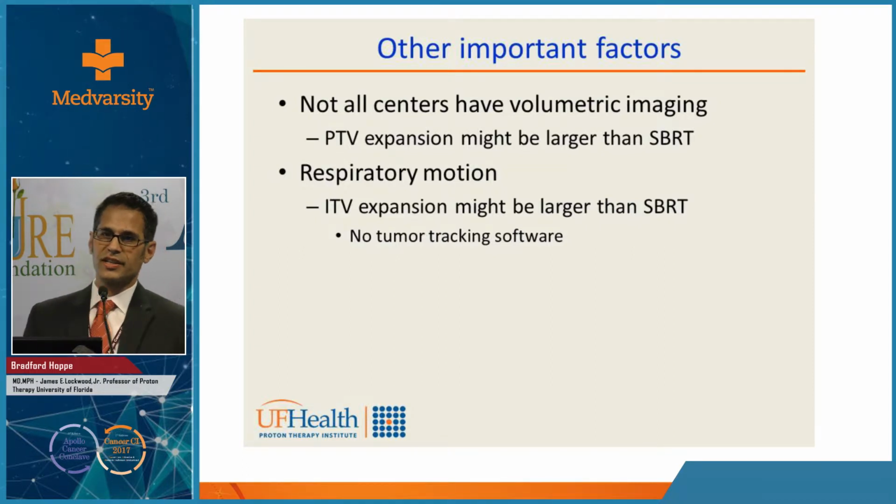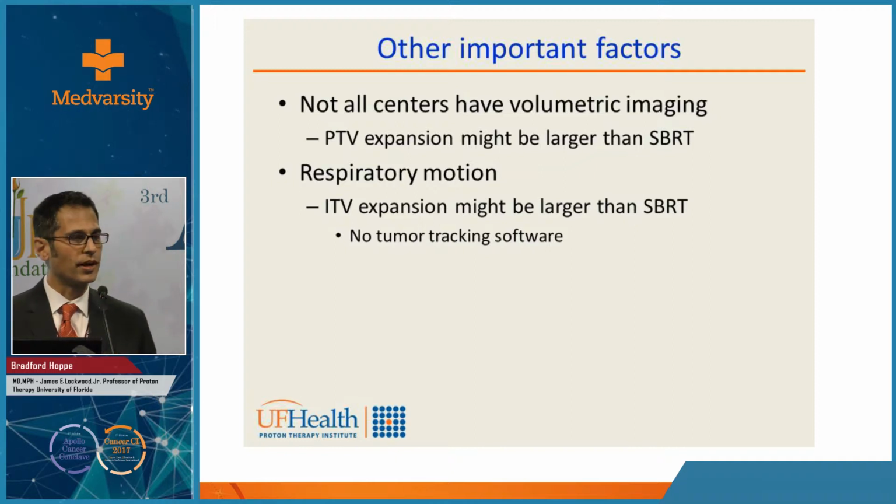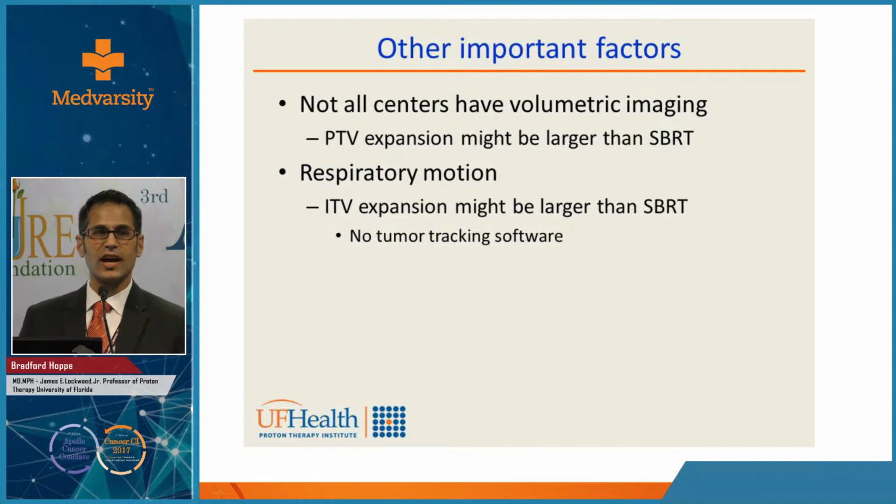Additionally, there are other things to consider when trying to compare SBPT to SBRT. And that's the fact that not all centers have volumetric imaging for proton therapy. And as a result, our PTV margin may be bigger with protons than it is with regular SBRT with photons. Additionally, there are some advanced systems of photon delivery that can track the tumor and so can reduce the ITV volume, as well as the ability of doing respiratory gating, which we don't quite have at all the proton centers yet, so those can affect the ITV margin.